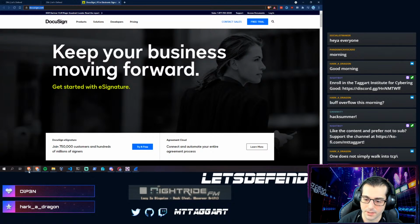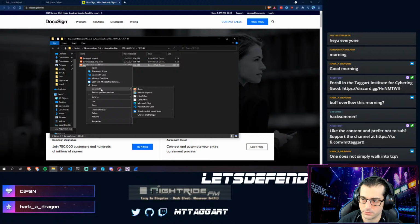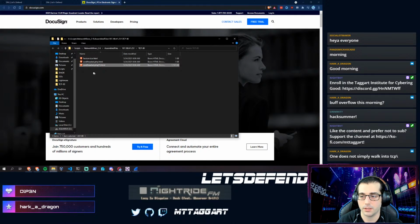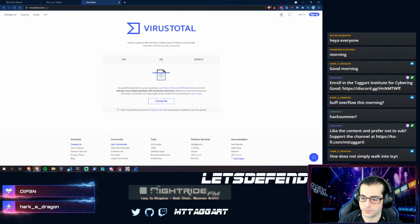I suspect that if I were to attempt to open this in Edge, the same thing would happen. Yeah, Edge blocked it as well, which is good news, right? So what we'll try to do is submit just the HTML. We'll see if we can submit that file to VirusTotal and just see if it picks anything up.